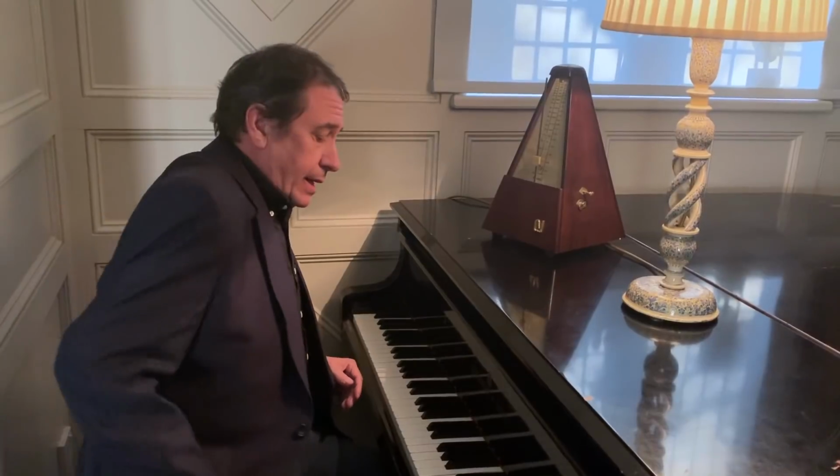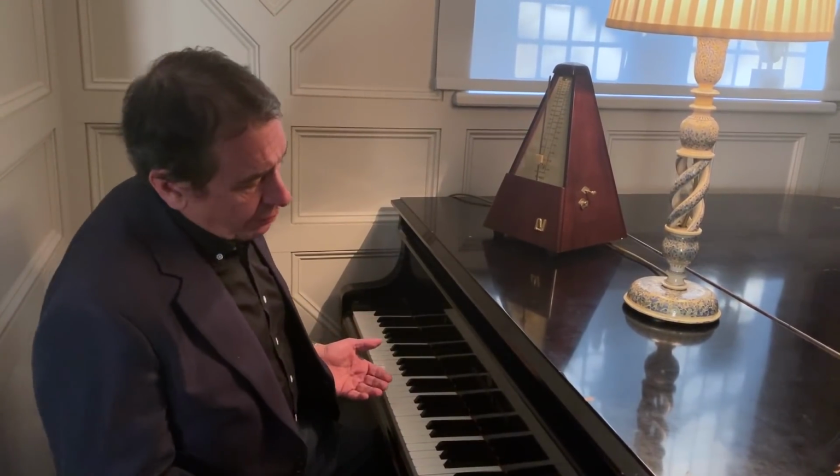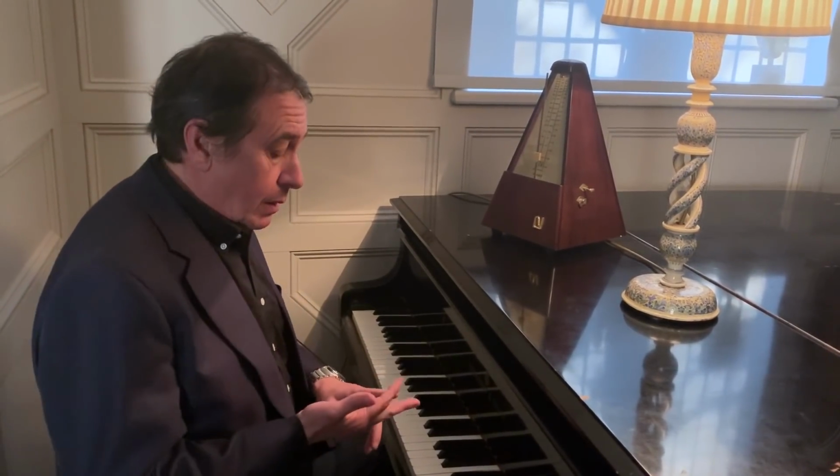Stride piano is the other style of piano that needs, for me, quite a lot of technique. And the stride piano was really developed in Harlem in the 1920s and 30s by people like Willie the Lion Smith, Fats Waller, James P. Johnson, Donald Lambert. If you look up some of those people, you'll hear some of the most remarkable music ever made, with incredible technique, but a great swinging feel as well. You could dance to it.